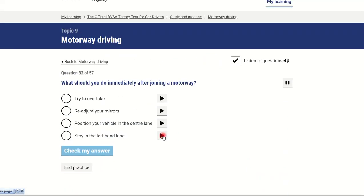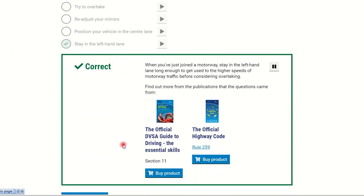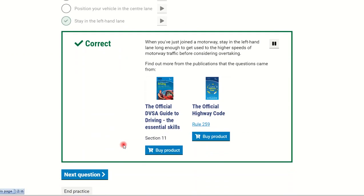What should you do immediately after joining a motorway? Try to overtake. Readjust your mirrors. Position your vehicle in the center lane. Stay in the left-hand lane. When you've just joined a motorway, stay in the left-hand lane long enough to get used to the higher speeds of motorway traffic before considering overtaking.